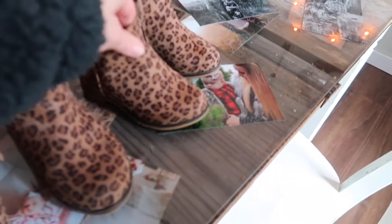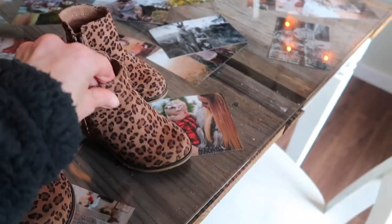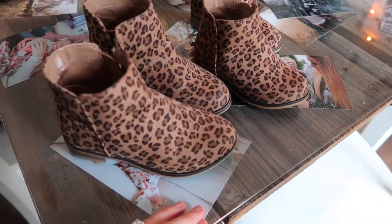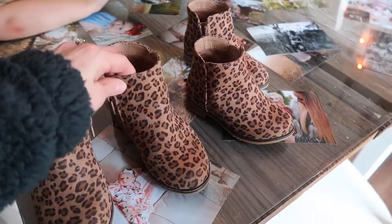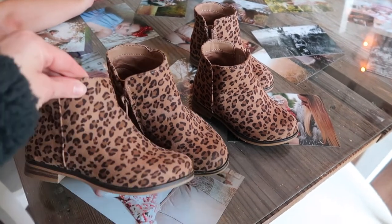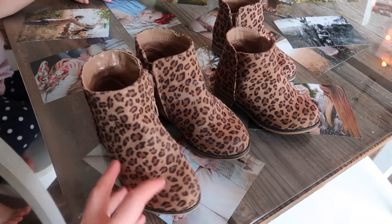But these are their boots that I got them. And I ordered these online from Target, but they are so stinking cute. And they're comfy. They didn't complain about them because sometimes when we buy shoes, Baker complains that they hurt her feet. And these were perfect. And I want to say they were like $16.99.